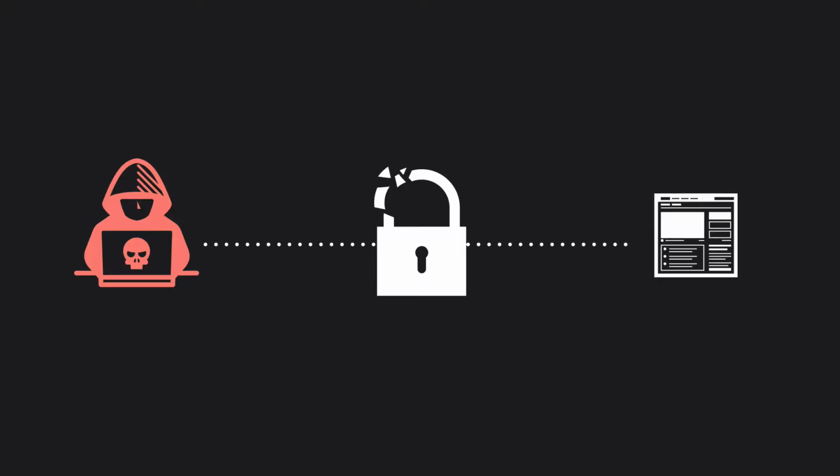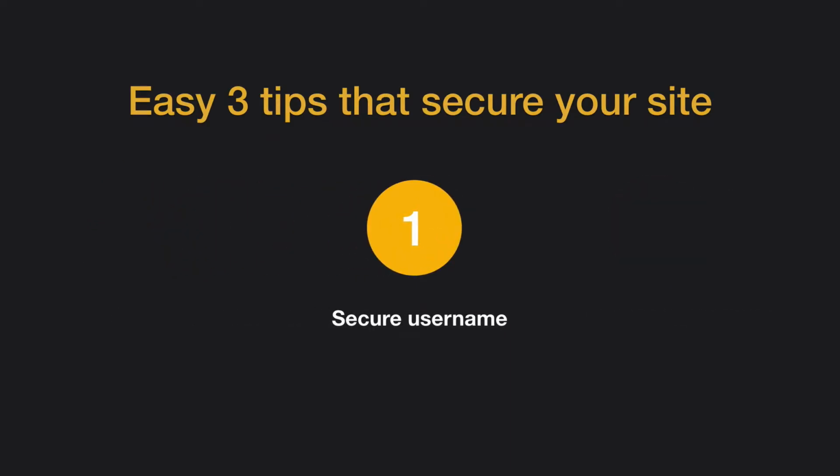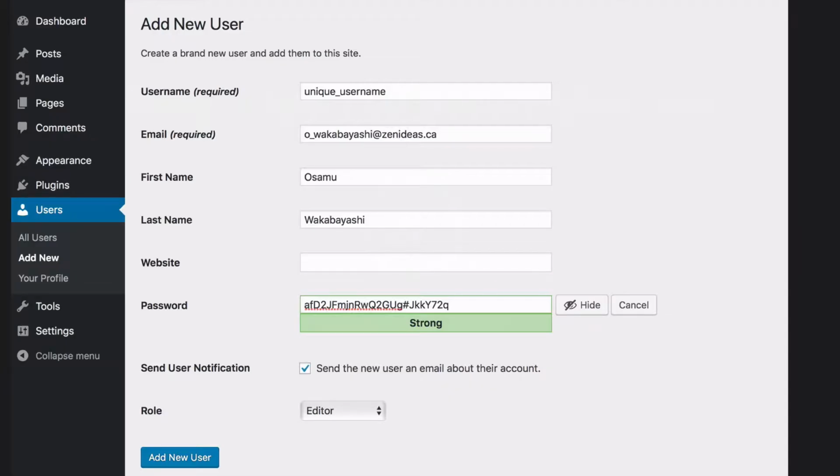It's only three things today. First, let's talk about how to secure your username. Now, when you add a new user, you have to put the username and the email address, and the first name and last name are optional. And then password. So you have to pick a strong password. We're going to talk about that later.